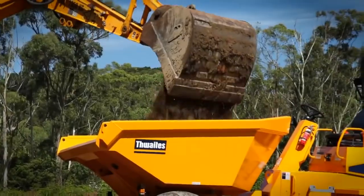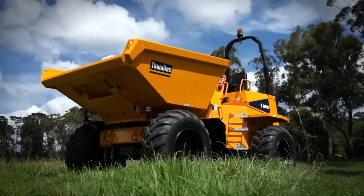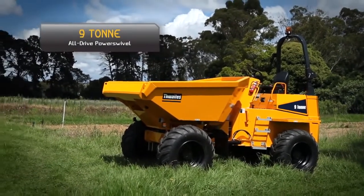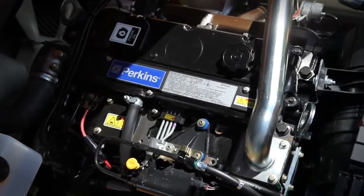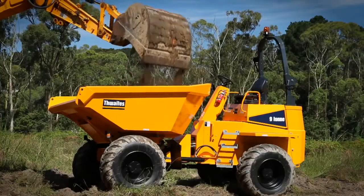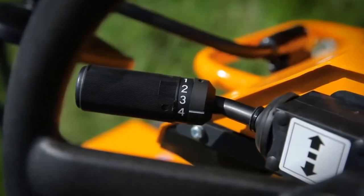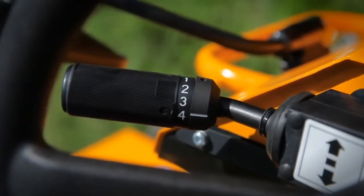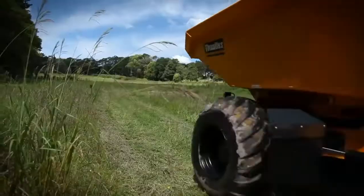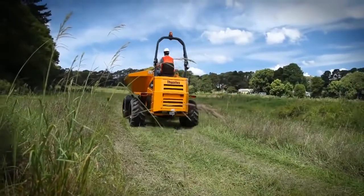For seriously heavy lifting, you need to invest in big guns. The all-drive 9-ton power swivel is more work mammoth than workhorse. Powered by a Perkins 83-kilowatt turbo diesel engine, it makes the act of shifting large loads look effortless. A torque converter power shift transmission system distributes the grunt, delivering speeds of up to 30 kilometres an hour to maximise efficiency on your site.